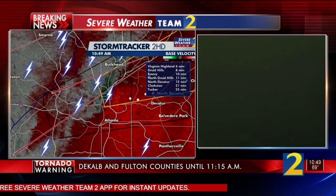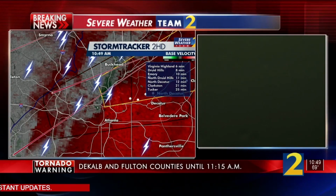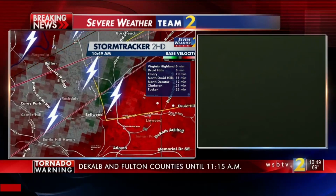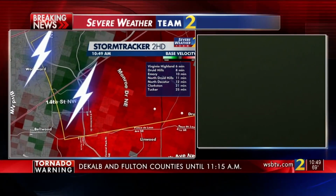I'm going to continue to stay on here with you as we track this for you. We want you to stay safe, and we're going to stay safe here at WSB TV. So again, zooming in a little closer here, here's where the storm is moving across right now.